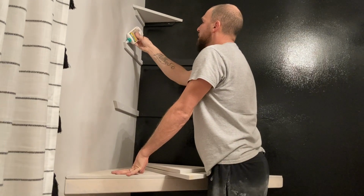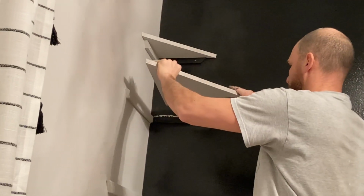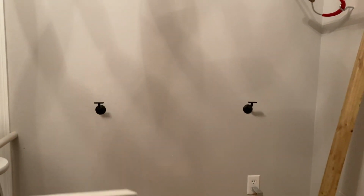Shelves are going in, it's official. All right. So the ballet bars are going on this wall, but do you know where the studs are? The studs? Yeah. So we have our first brackets up.